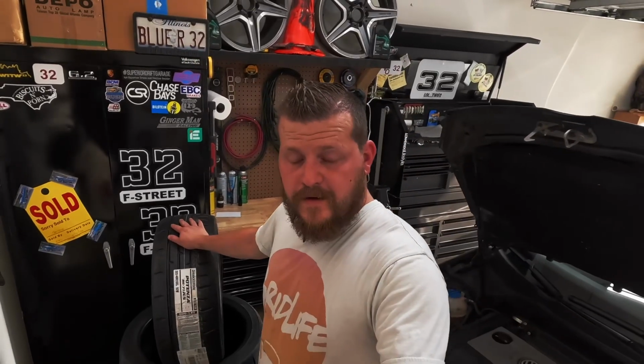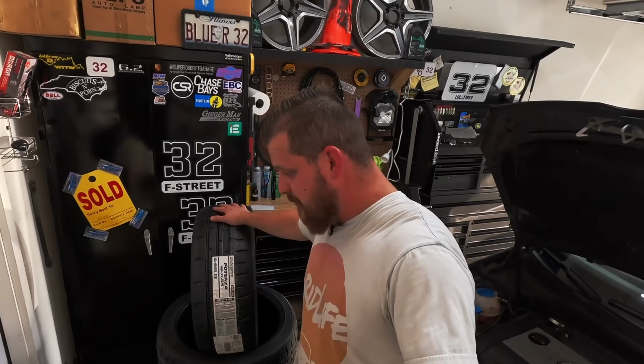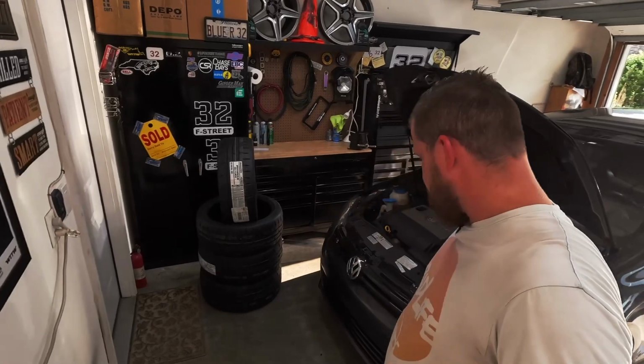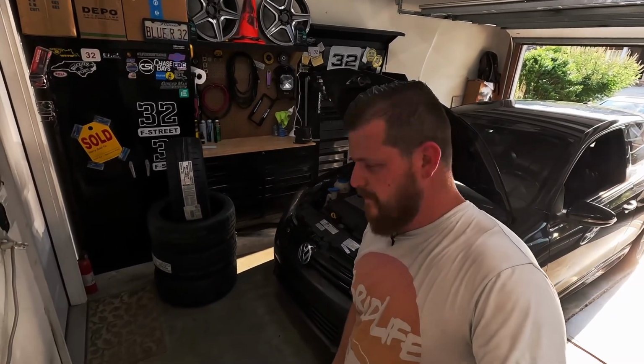So in my usual style, with a couple of days left to lose, I'm going to get these mounted. I have to change the oil on this thing and clean it up a little bit. I haven't driven it in two weeks or something like that, so it definitely needs a wash and I have to remember how to drive it again. No time to waste, let's get to it.